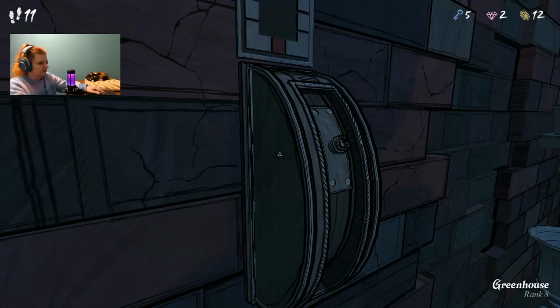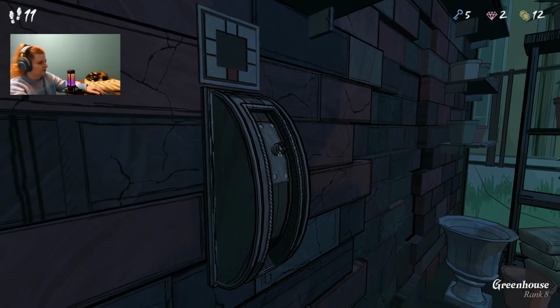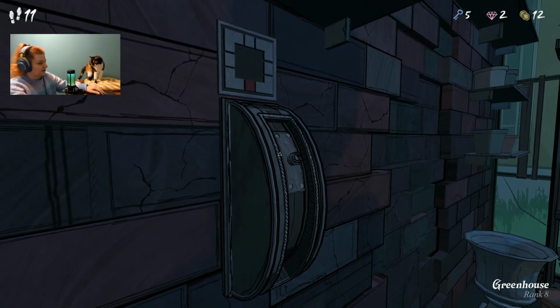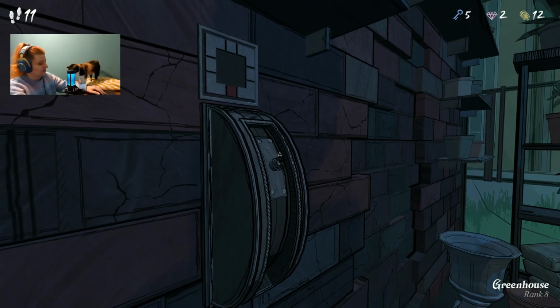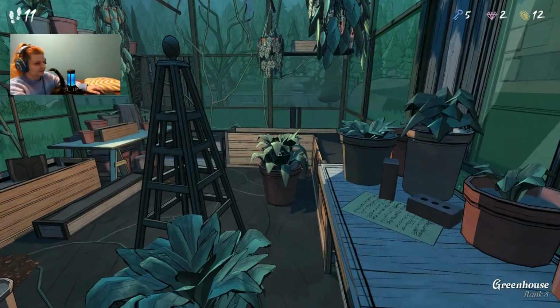So we have this here, which I recognize from last time. It's a base for where the lever would be. However, there is not one, the lever to open the doors into the antechamber. However, many times before we have gotten the broken lever, so I assume this is where we fix this. We attach it back to maybe use it.